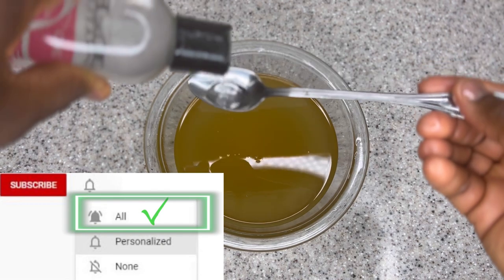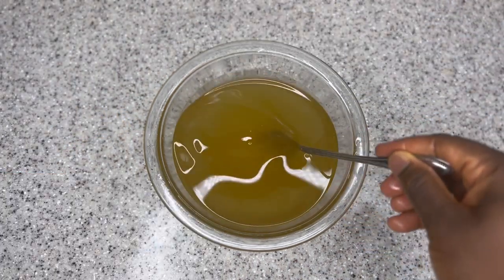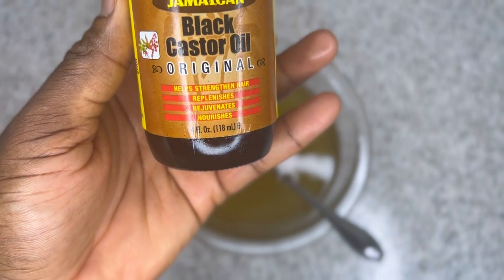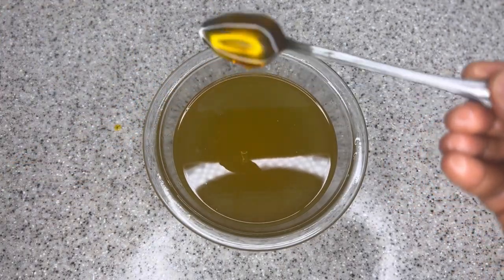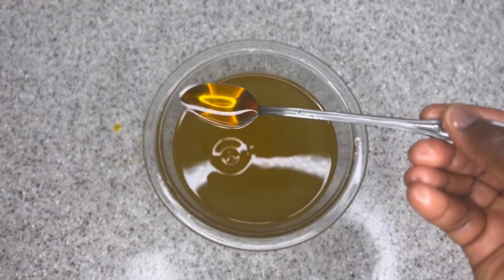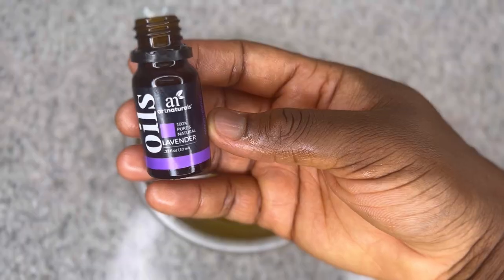I also added some pure glycerin. Glycerin acts as a deep conditioner. It's going to moisturize your hair and prevent your hair from breaking. The next thing that I'm going to add is my Jamaican black castor oil. If you're growing natural hair and you do not know about this oil, girl, you're missing out on something good. Jamaican black castor oil can also boost hair growth.